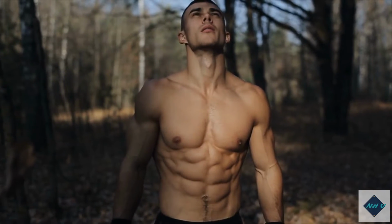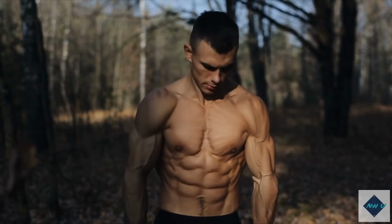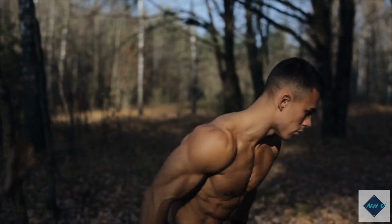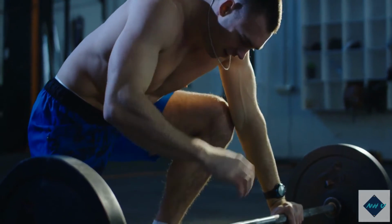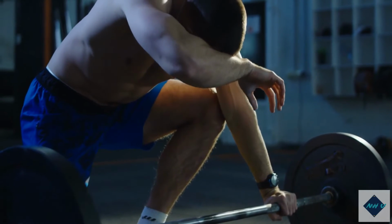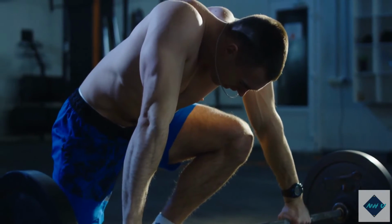In a HIIT session, by working to muscular failure, you are ensuring that you train every single muscle fiber within that muscle, which will create a stimulus for change. As you get stronger, or can complete more repetitions of an exercise before you fail, you can make the decision to increase the weight, which adds a further element of overload.